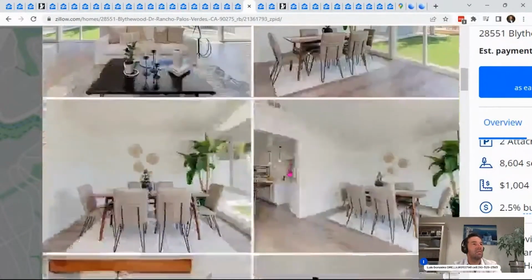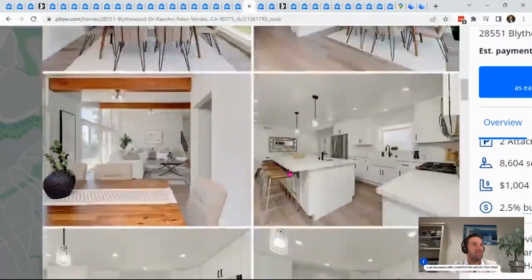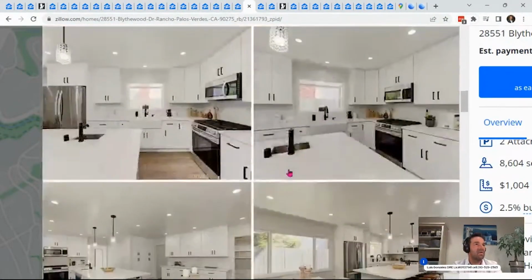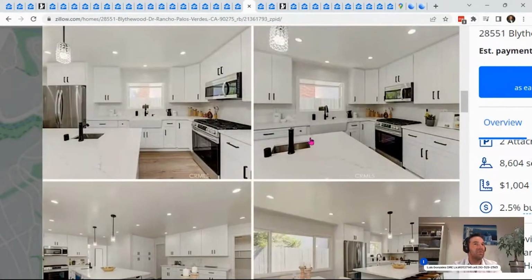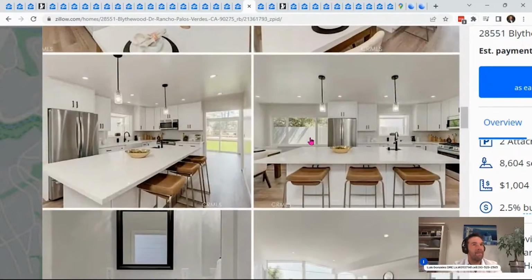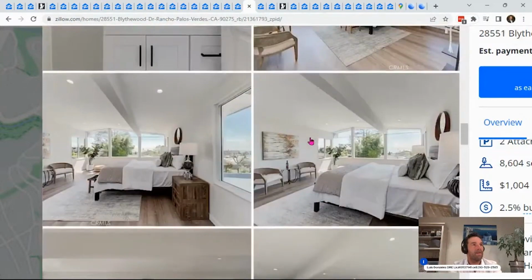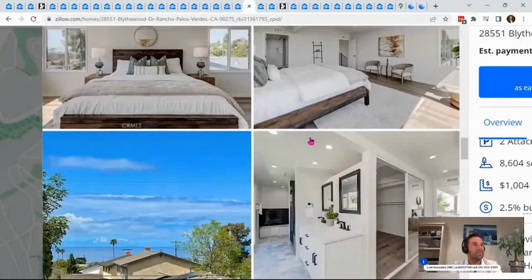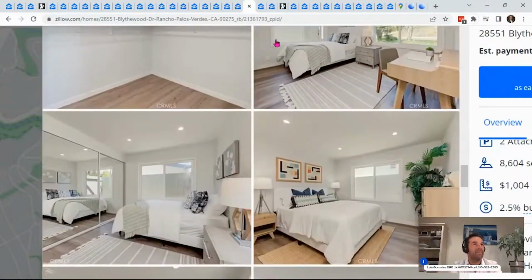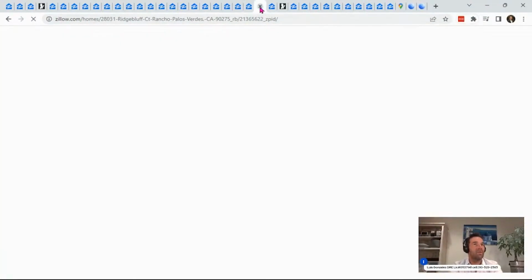Let's see. Wow. There's that. There's your kitchen. I think it did not sell. It kind of went expired. Sold in 21. Okay. Let's go to the next one here.